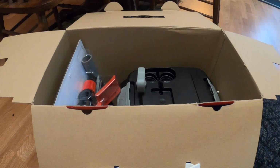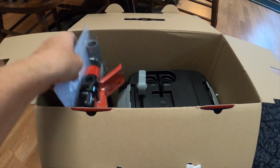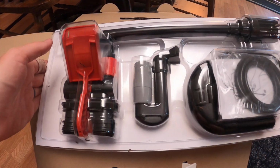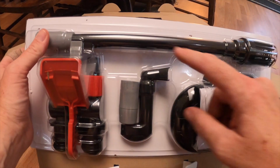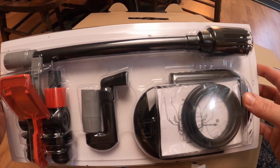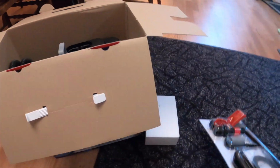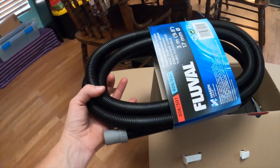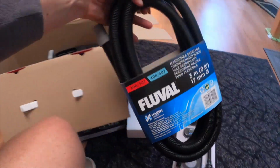Now we're gonna go ahead and take out the filter. These were all the pieces. So we're gonna go ahead and take out the ones we're gonna use, like this intake. We're only gonna use the end piece, and then we're gonna have to jimmy rig some of this other stuff. So we're gonna go ahead and stick some of this stuff down here. Let's see, that's the filter hose that we're gonna cut.